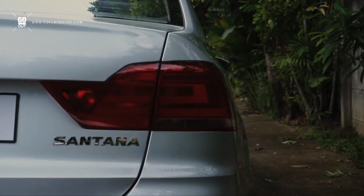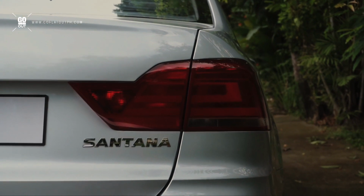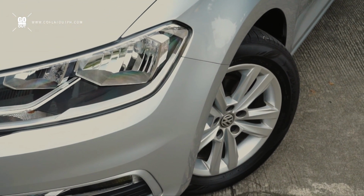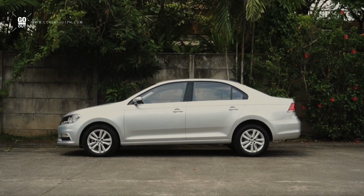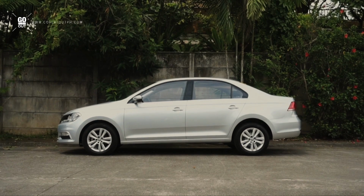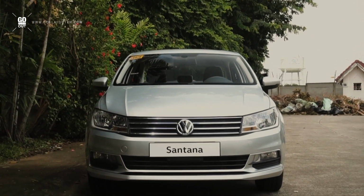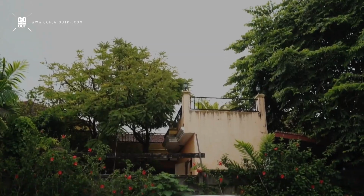First-time car buyers typically flock toward subcompact or B-segment cars. It's mainly because this segment tends to offer a nice balance between features and price. This segment is also filled with Asian offerings. So why not try a European offering, albeit assembled in Asia? Say hello to the Volkswagen Santana.